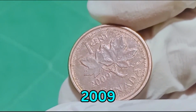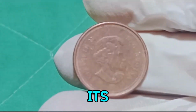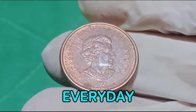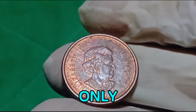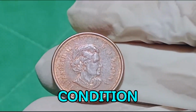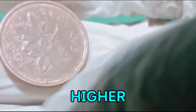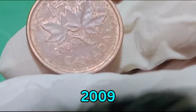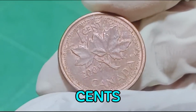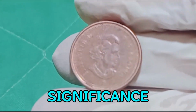The value of a 2009 penny depends heavily on its condition, also known as its grade. Coins in circulated condition, those that have been used in everyday transactions, tend to have only a modest value. However, coins in uncirculated condition, those that were never used and remain in mint state, can fetch much higher prices. Most 2009 pennies in circulated condition are worth between 3 and 5 cents, a slight premium over their face value due to their historical significance.